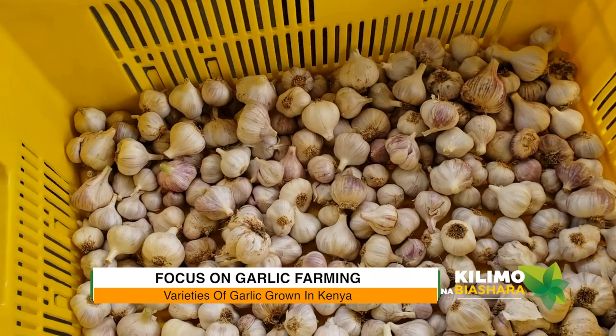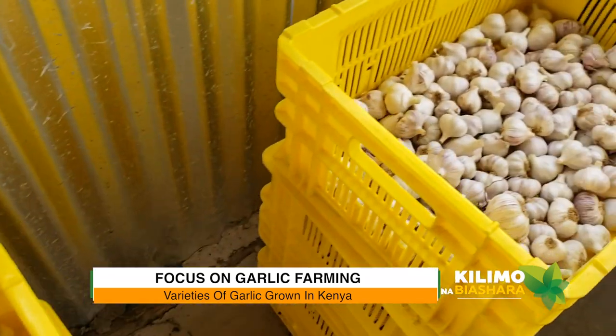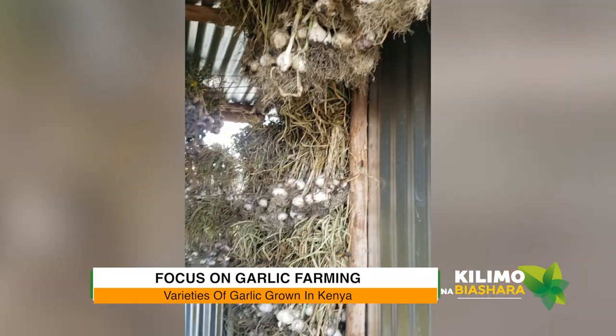Rwanda seeds right now are very popular and they're giving a wonderful result. The garlic itself is incredible. The crop is very strong. And Africa giant is traditionally what we've been growing here. Africa giant, or it's called also Moyala giant, because it comes from that area, originally from Ethiopia.